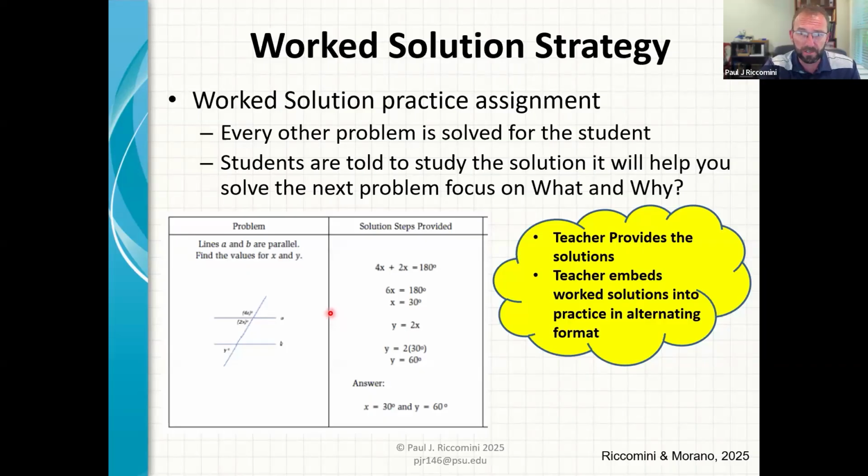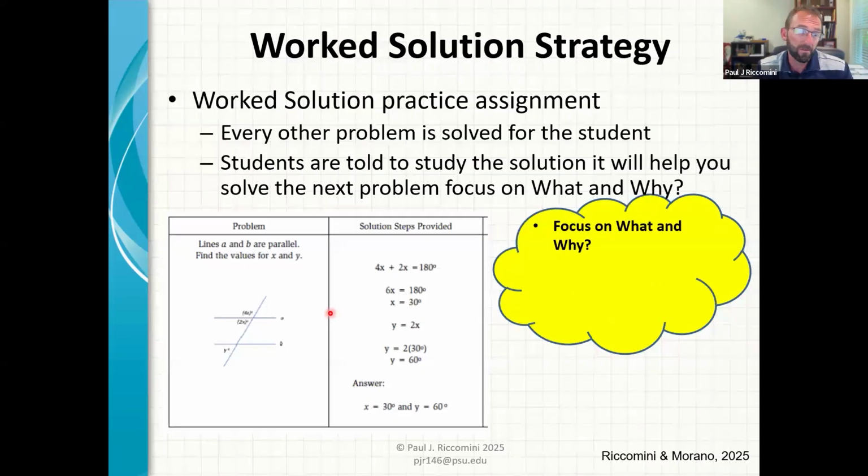So you give the solution to the kids, and then the problem that follows it will be similar and unsolved. And you're going to want to have the kids say, so what's happening here? The what is what they see. So what I see here is why I added 4x and 2x equals 180. So that's the what. Then every what is followed by a why. Well, why did they do that? Well, these are parallel lines. That's a transversal. These are supplementary angles. Therefore, they sum to 180. So that's why I was able to set them up and add them together.